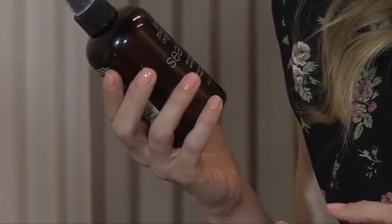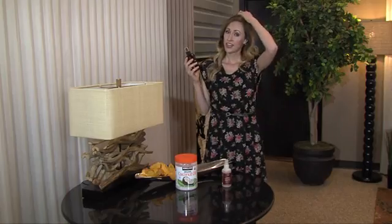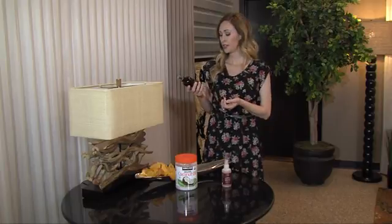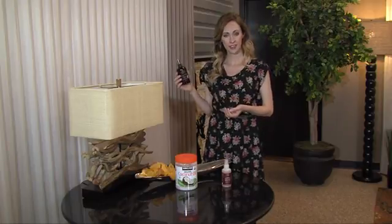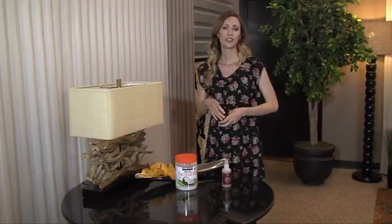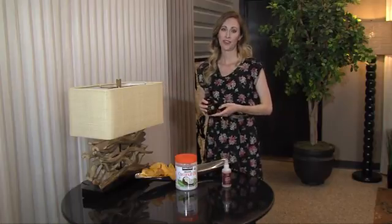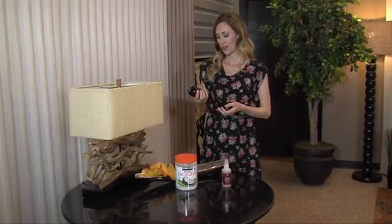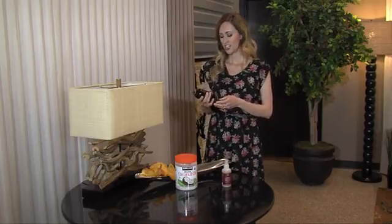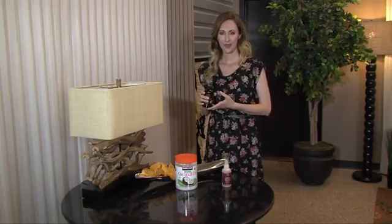You can use this product at your roots, when your hair is damp and style as usual for added volume. Another way you can use it is just to spray from roots to ends and just kind of scrunch it and let your hair air dry. It really brings out any natural texture or wave that you have in your hair. And another fun way to use it is to spray on dry hair, scrunch it in, and it just gives that look like you just got back from the beach.